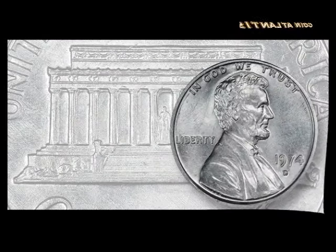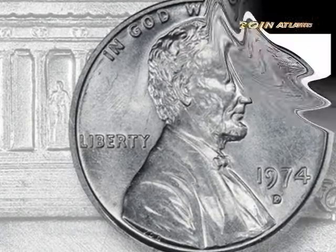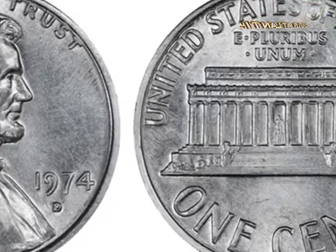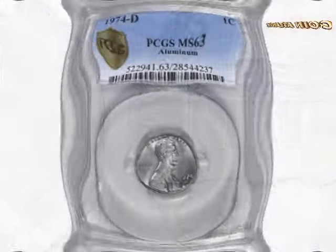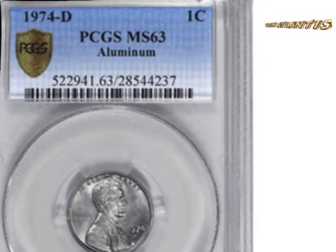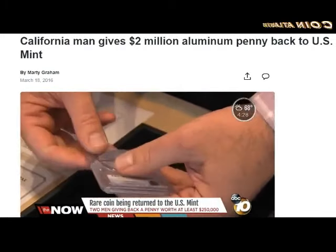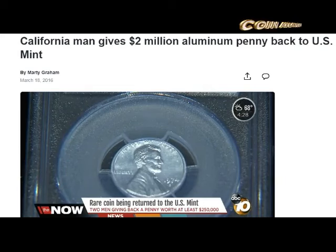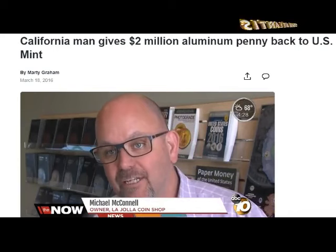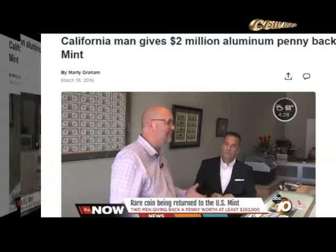1974 penny value FAQs. Is it illegal to own a 1974 aluminum penny? Considering former legal suits concerning the legality of owning a 1974 aluminum penny, it is safe to say there's no lawful punishment prescribed for anyone who owns a 1974 aluminum penny. The last case let go of the 1974 aluminum penny owner because no evidence of criminal intent was found. Even so, it's a good idea to submit a 1974 aluminum penny to the government since it's government property.